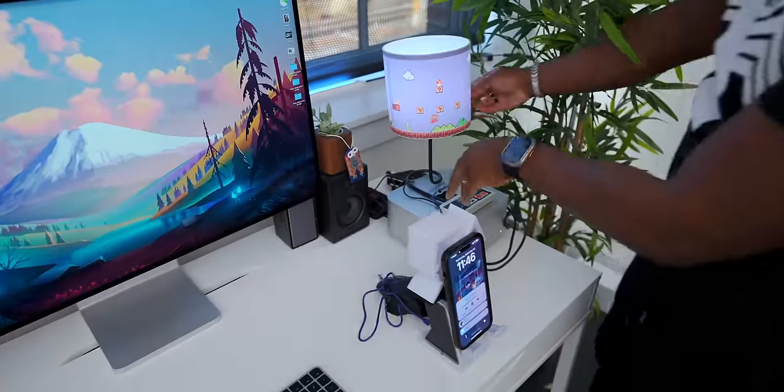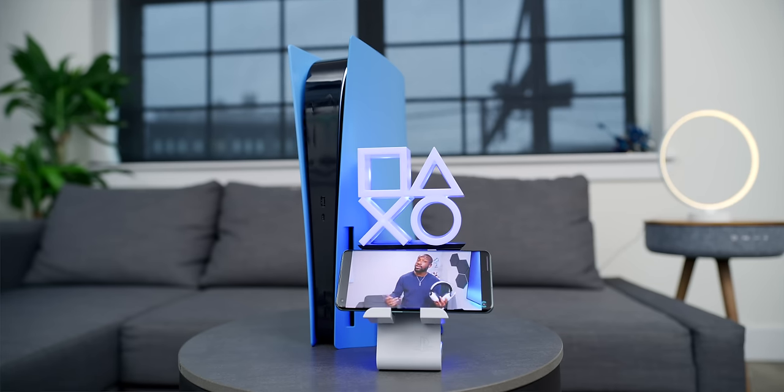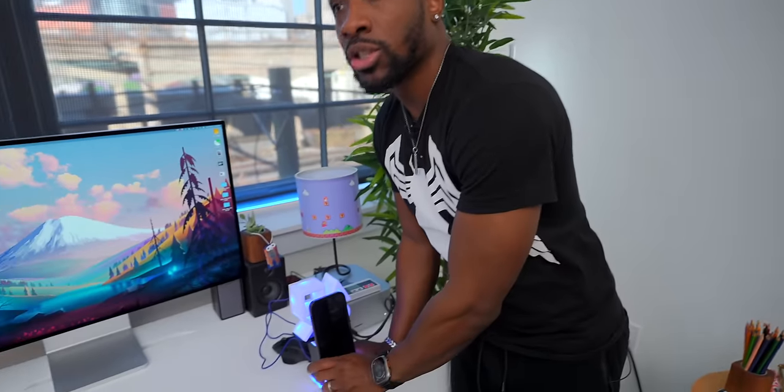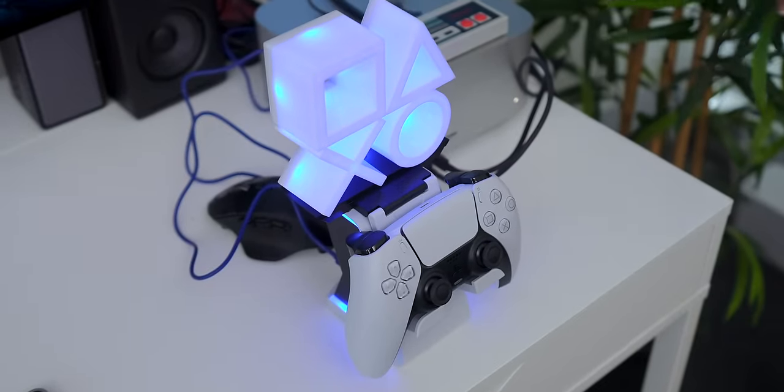Dom, we gotta bump your lamp for this lamp. Oh, okay, that's pretty cool. This would sit really well next to a PS5. And the fact that you can throw a controller on here is pretty cool too. Oh, that's a vibe right there. Yeah. I like that. It's a good find, Jay.